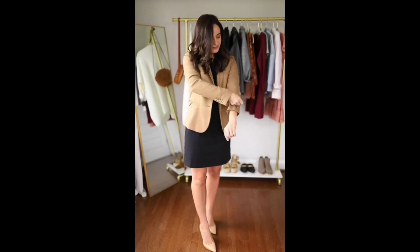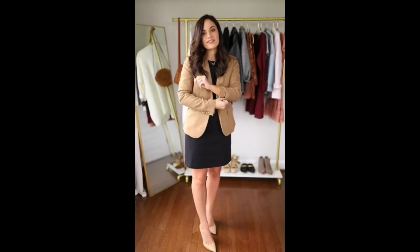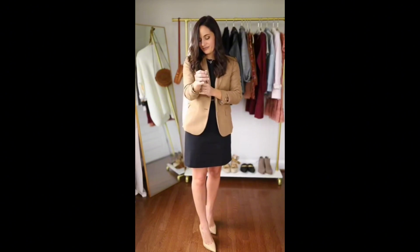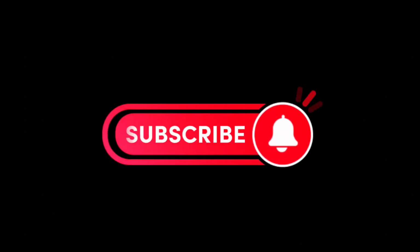This camel color blazer is very beautiful. It looks classy and elegant. And with black, it enhances your beauty 10 times more. And you can wear beautiful stiletto pump shoes. This look is very amazing.